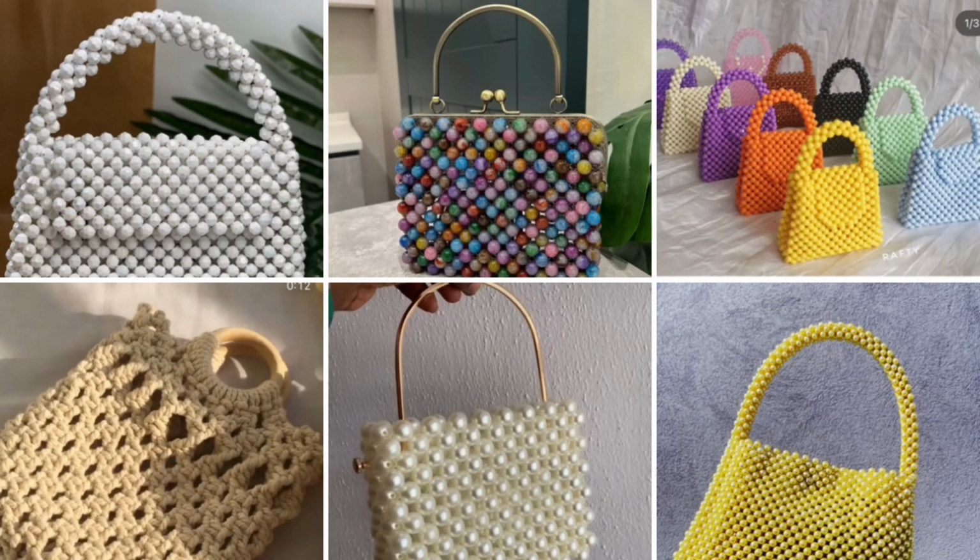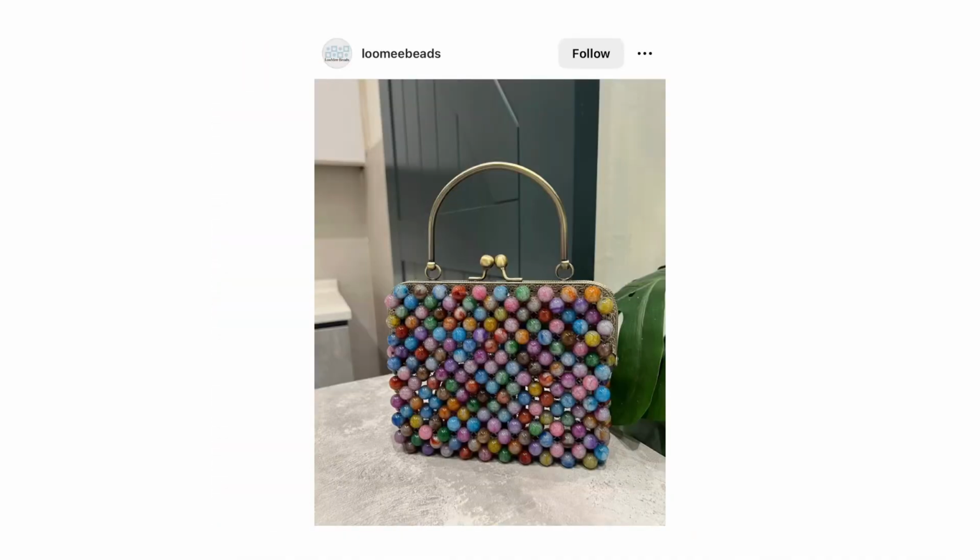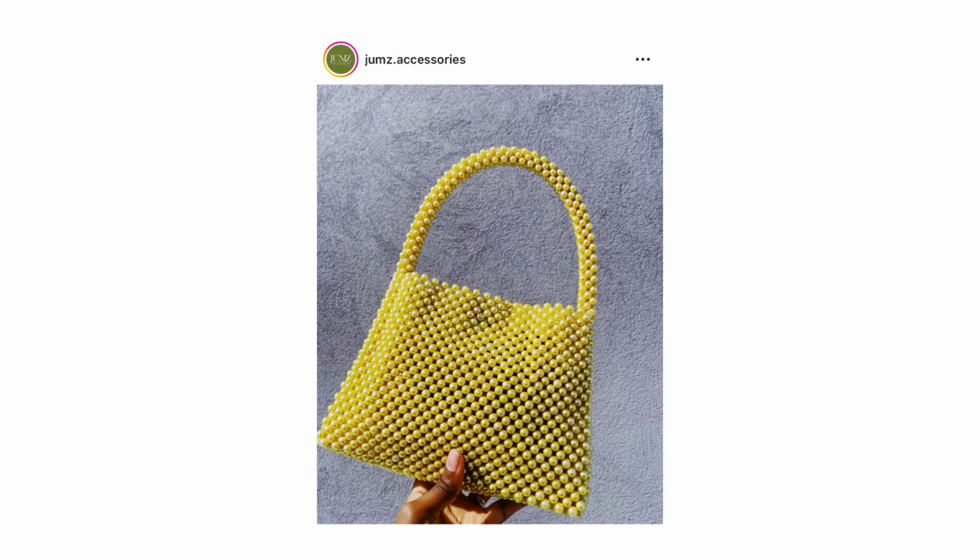Beads bags are nothing new, they have been around for a while and they're probably my favorite category because look at these beauties, guys. I want all of them. There are also so many vendors of these bags that are based in Africa, Uganda, Kenya, Nigeria. I've seen all of them on Instagram. So to fulfill my desire, I had to get one from Uganda, which is where I am.